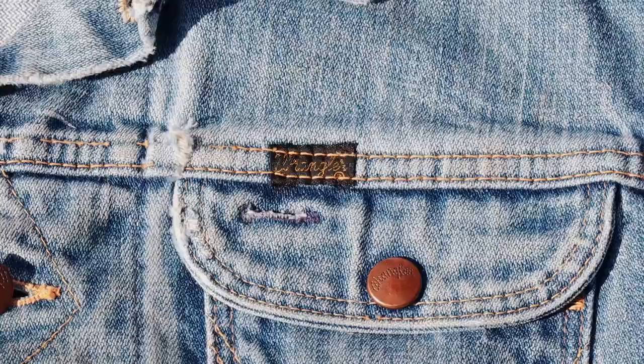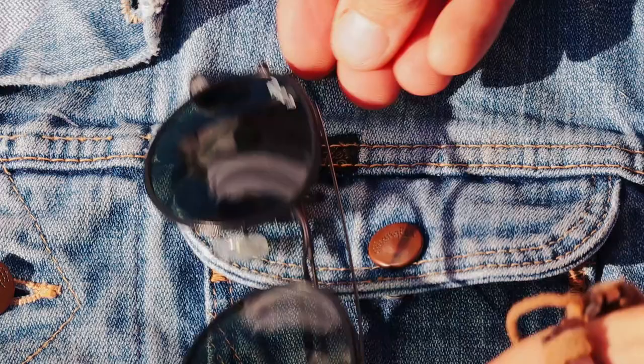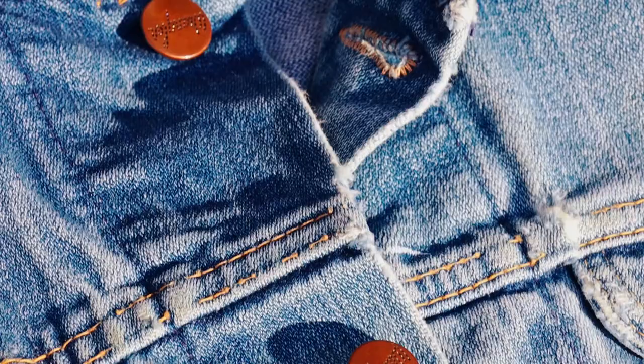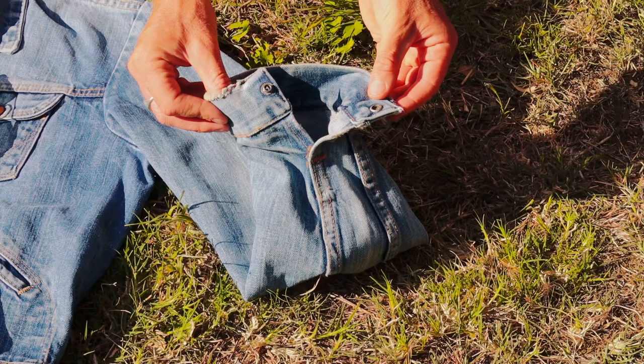And another cool thing is on the left chest pocket, just below the Wrangler logo there, there is a small opening for a pen or some kind of narrow thing. I put my sunglasses through there and they just hold nicely in that pocket. The buttons are all a really nice coppery sort of color. Oh, and another thing is the snap buttons are on the cuffs as well. So I find that really useful because I often roll the cuffs up because, like I said, they're quite long.